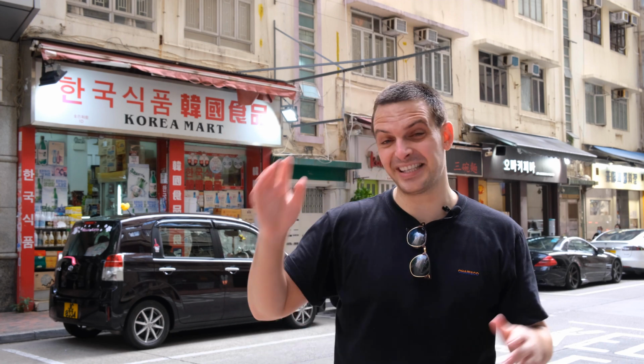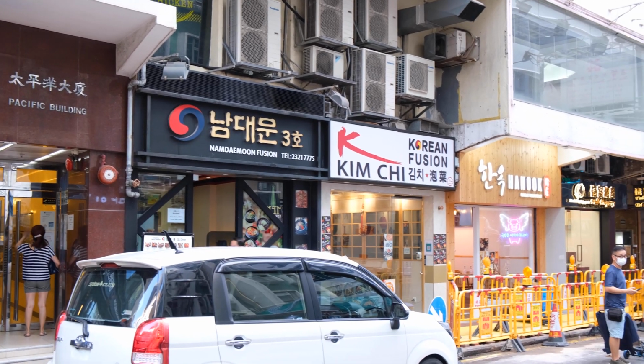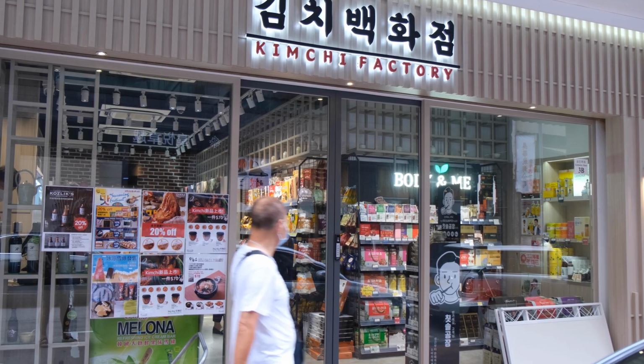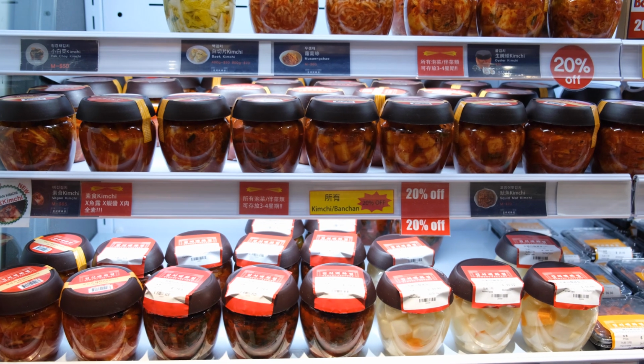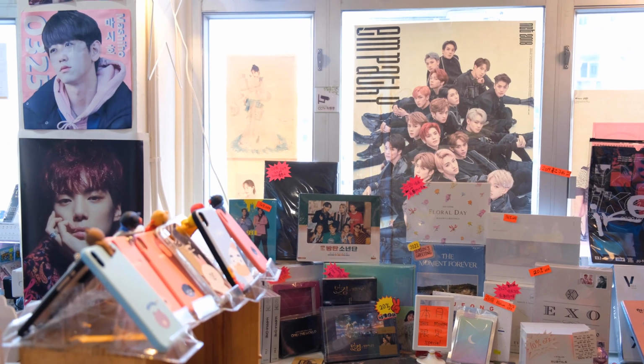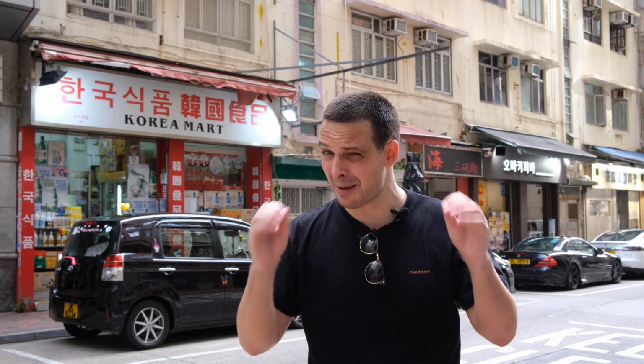We've made the short jaunt over to Kimberley Street, and this is the epicenter of Hong Kong's Koreatown, and it's the place where in the 1960s a lot of the Korean migrants who came to Hong Kong settled down and opened up shop. Needless to say, this is the area that you want to come to for anything Korea related in Hong Kong, and these streets are lined with shops selling everything from kimchi to K-pop memorabilia. There are also plenty of restaurants around here serving up some damn good Korean cuisine, and I think I'm just about ready to fit in some more food, so let's give it a try.